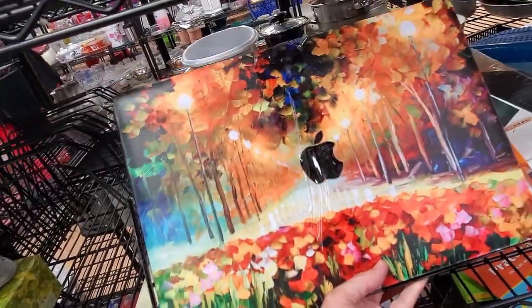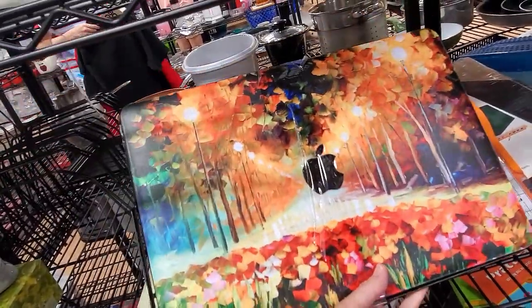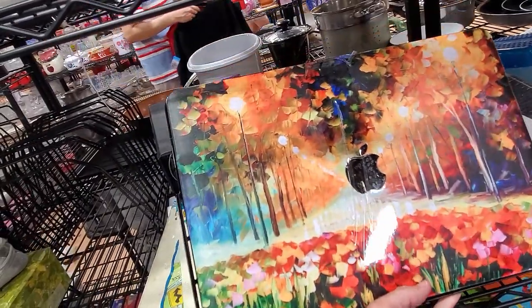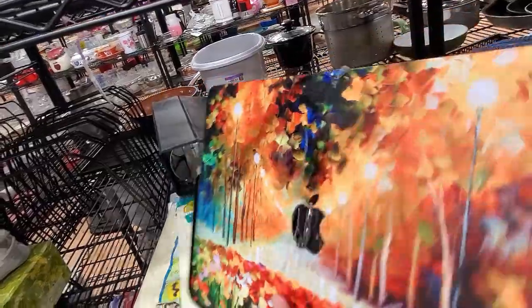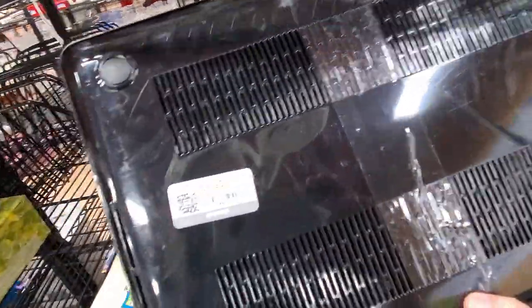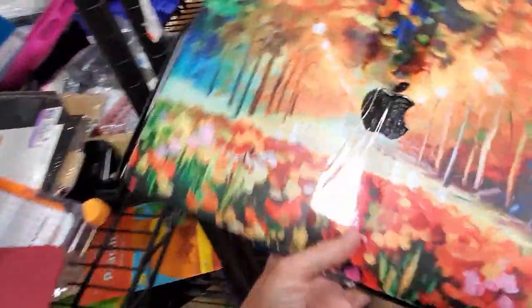This is going to fit on the little Apple laptop that I just got from Jordan. And I love that. Yay! It's $5.99 minus 40%. Yay!